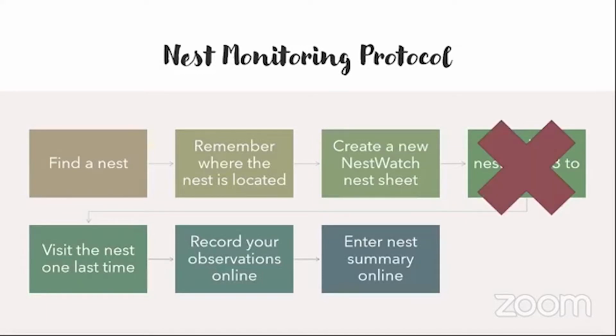So for that reason, yeah, that one would be very different than the protocol, but this is a protocol that they'll recommend. And as you can see, remember where the nest is located. Some of these steps are very much geared towards maybe shrub nesters or other types of nesters, but hopefully you'll remember where you put the nest box.